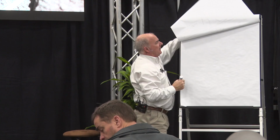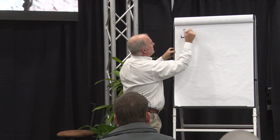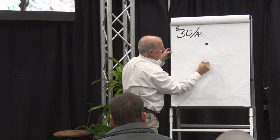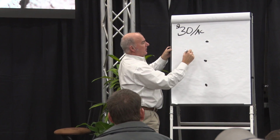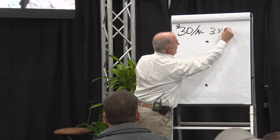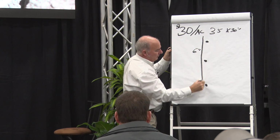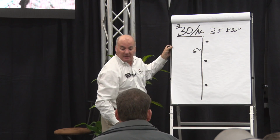But part of the problem is that a lot of guys say, well, I don't know if I'm going to put starter in my planter because it could cost as much as $30 an acre, so let's talk about it. These seeds are 6 inches apart. That's 35,000 in a 30-inch row. They're 6 inches apart. So if you put starter on from row to row, it's going to be $30.